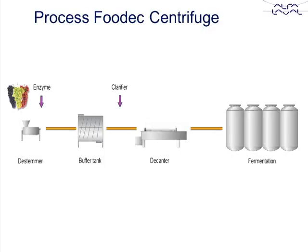In order to obtain quality juice, Alfalaval, together with Perfect Wine and the Vazon Group, developed a new innovative process which is called Foodec Centrifuge. This is a process which is inspired by several things and sectors, with the flocculants, first of all. And in our sector, this is the scheme which is used. Grapes are fed into a buffer tank, which sees to the homogeneity of the grapes and of the flow. That is pumped then into the decanter, and an inline dosing system injects a clarifying agent at the entry of the decanter.